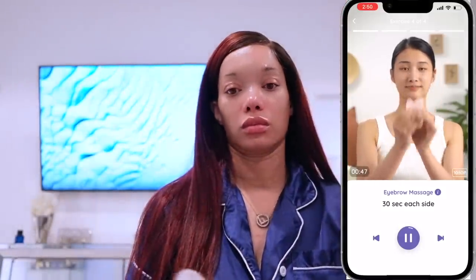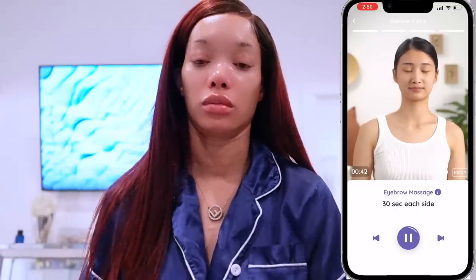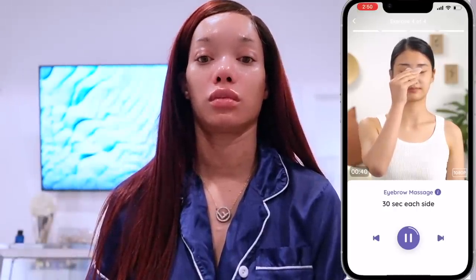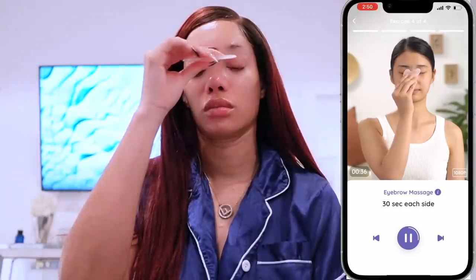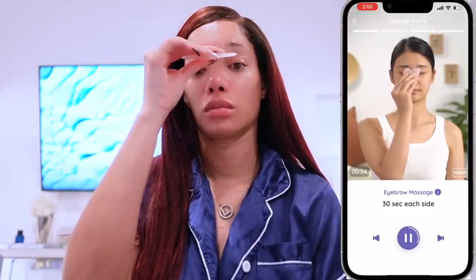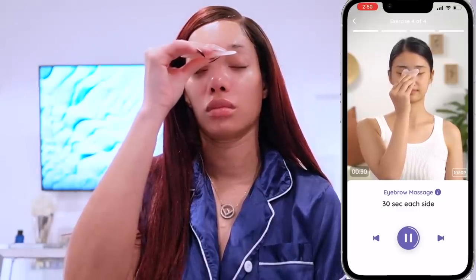Edge to massage your brow bone. Look forward and close your eyes. Place the V edge along the bridge of your nose, right under the brow bone. We will massage here by wiggling for 30 seconds. Always be careful with your eyes.